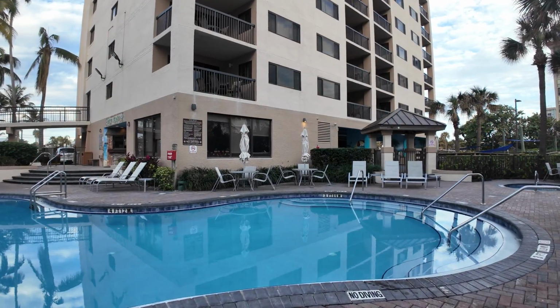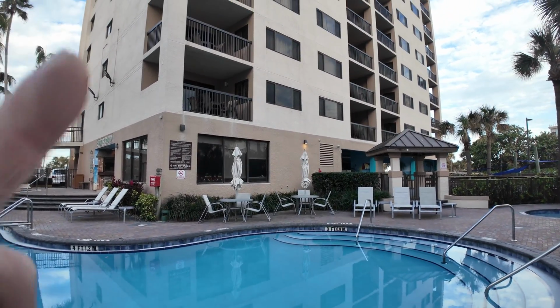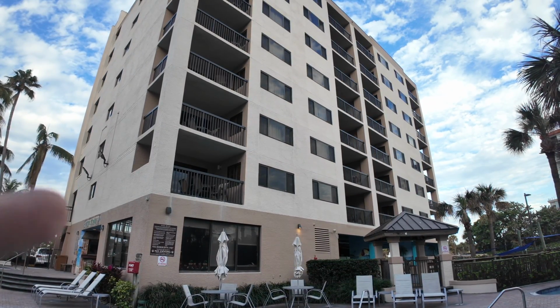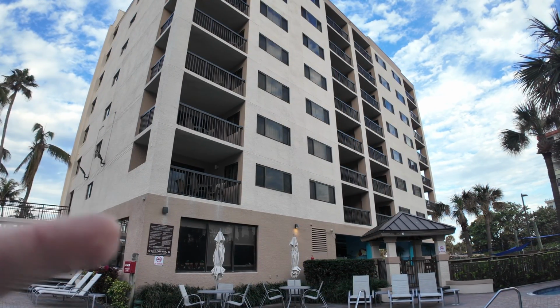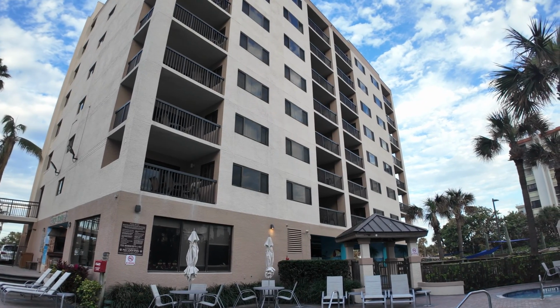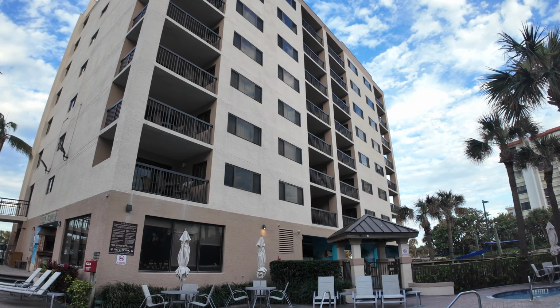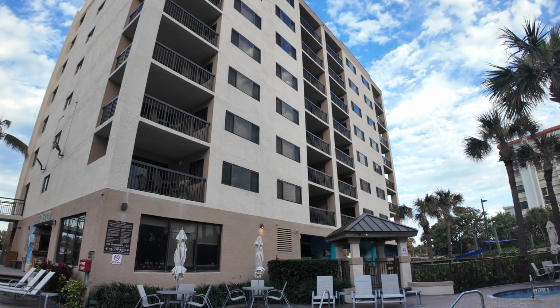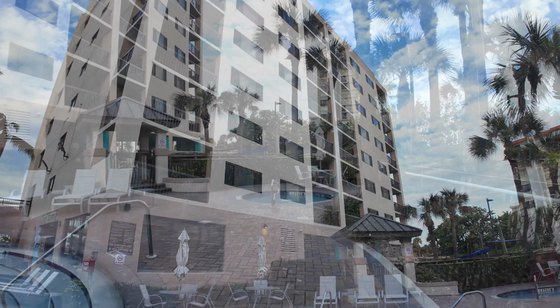Okay, so here's just one last look at the pool area before we leave. And you can see this ocean side building, I guess you could say, because they have two. One pretty much right on the ocean, and then this one that's set back a little bit. Looks like 4 villas per floor, and what looks like 7 floors of villas. So if you're staying here though, they do have in-room laundry, whereas the other building does not. So let's continue through here.